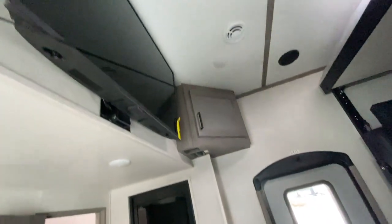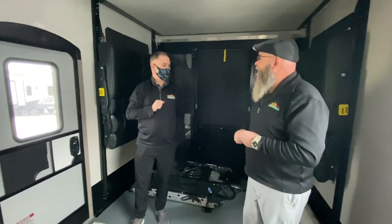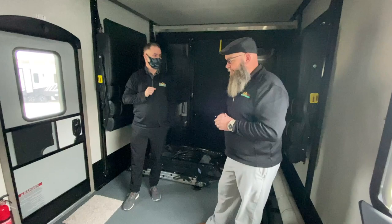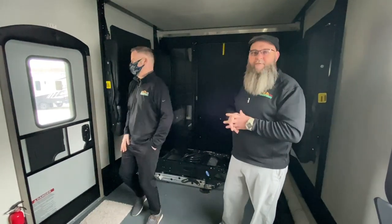So this bad boy's got three TVs in it. Three TVs. Plus a place to put one outside so you can have four TVs. You can have, what was that? Solid gold, remember the solid gold? Oh, yeah. You could have solid gold going and have everybody in the campground.